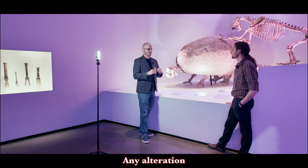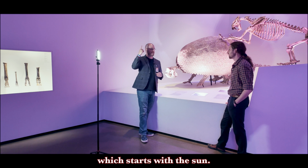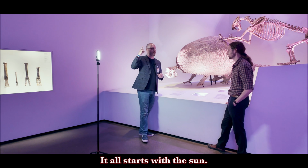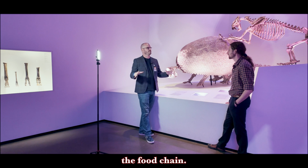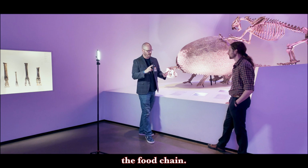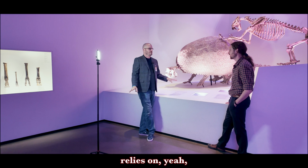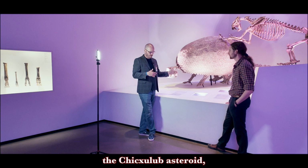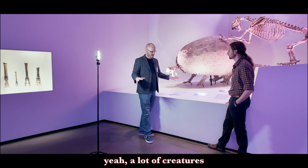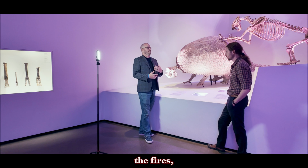When there's any alteration to the food chain, if it's significant enough, it all starts with the sun. If you blot out the sun, which is what the asteroid did, then you are going to affect the food chain. Plankton, plants, all that stuff, the basis that everything relies on, is disrupted. So after the asteroid impact, the Chicxulub asteroid, a lot of creatures certainly died that first day. The tsunamis, the fires, all that stuff.